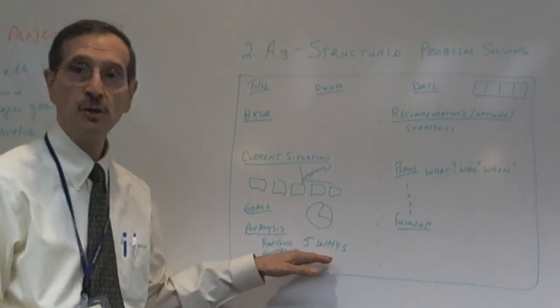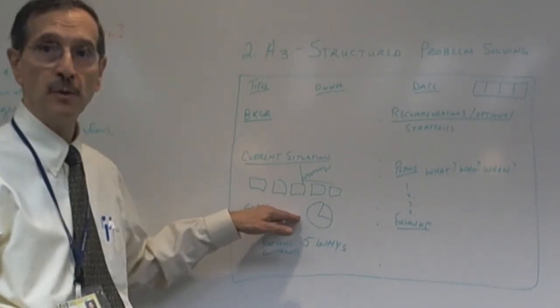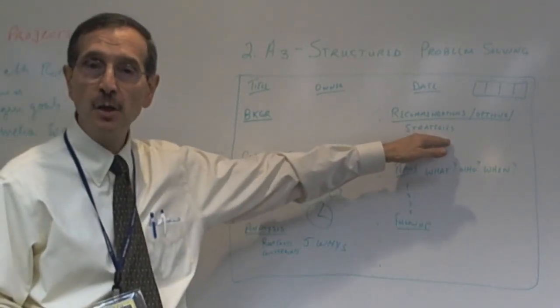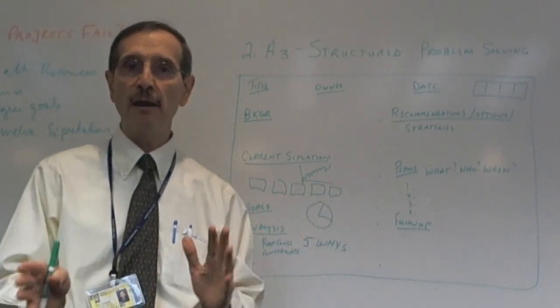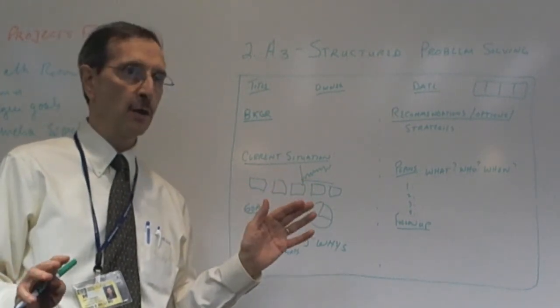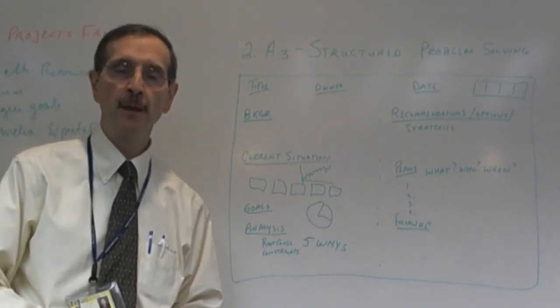Maybe they have thought of some additional root causes, or maybe there's part of the goal that they don't agree with. Or they may have other ideas about strategies. Or I may have included them in the plan and they don't think they're going to be able to do it. The whole purpose of the A3 is to smoke out that disagreement so that we can find out where the problems are likely to lie in our plans as early as possible.